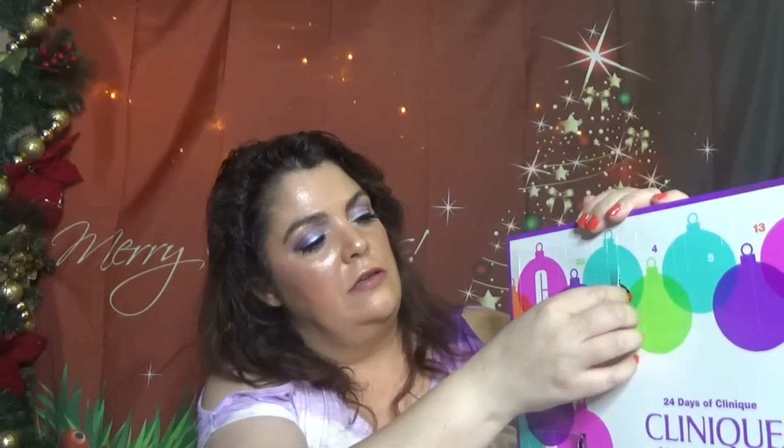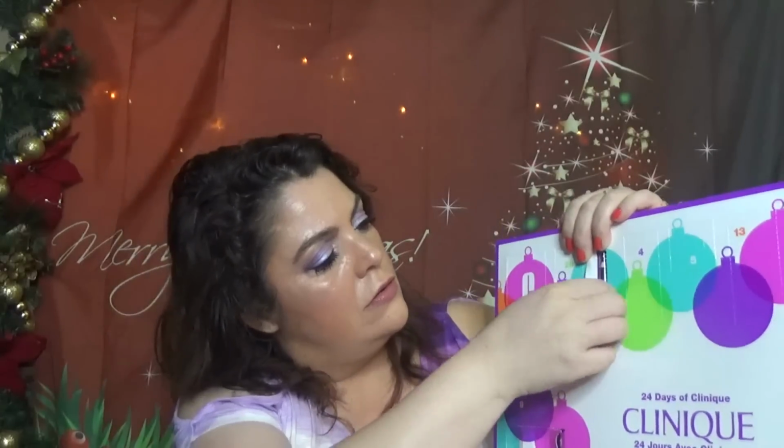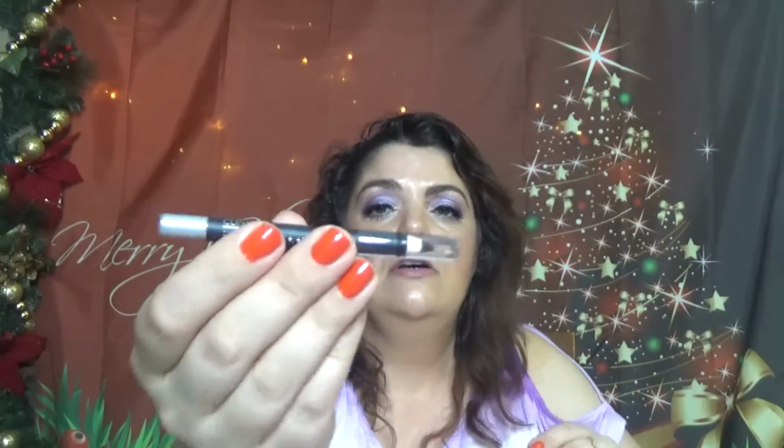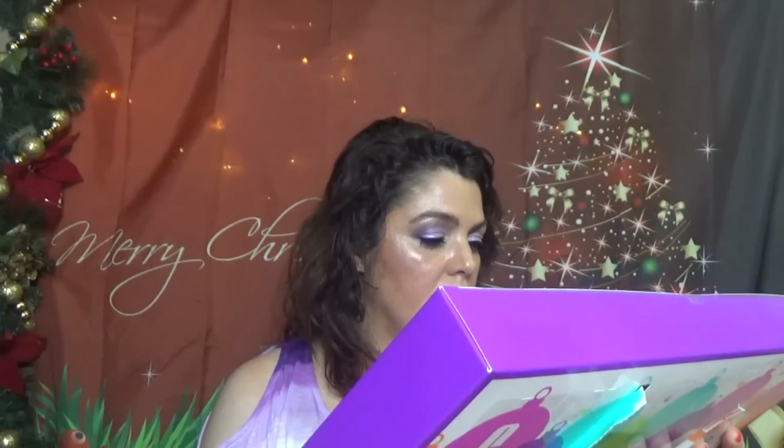Then for day number 3, where is day number 3? It's something very, very thin. Here is the door for day number 3. And we have in here, hard to take them out. We have this time the Clinique Cream Shaper for Eyes. It's a deluxe sample, I think, in a black color, very, very creamy. And here is the color for this one. This one comes with 0.02 ounce, which is 8 grams. So the third day of December, supposed to be.